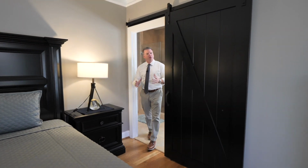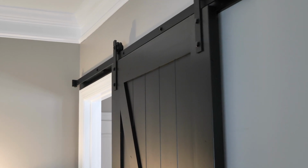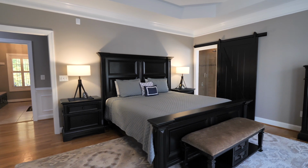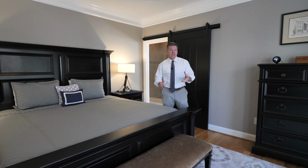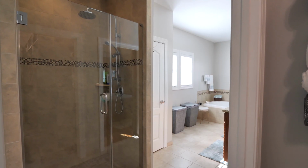This primary bedroom's on the main floor. It's perfect. Brand new barn door, finish in place hardwoods, custom window treatments, cathedral ceiling, ceiling fan, and what else is nice? Brand new remodeled primary bathroom along with custom cabinets in the closet.